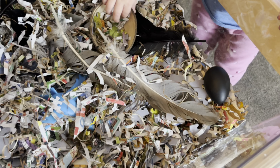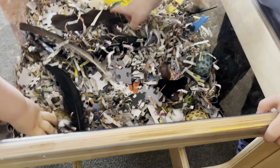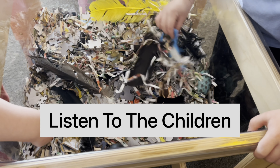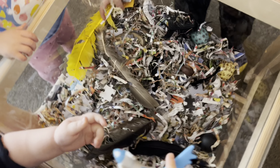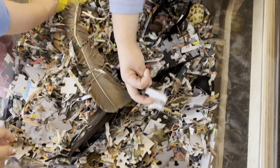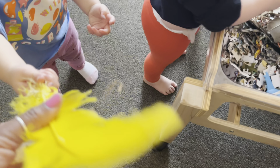It's all the puzzle pieces. Yes, Miss Sue put puzzle pieces in there for you. What other animal do you want in here? Puzzle. Puzzle pieces. Right now, it's so cool. Pieces. Feather.